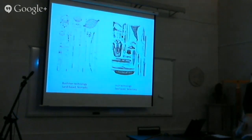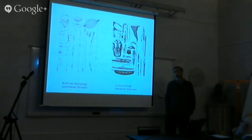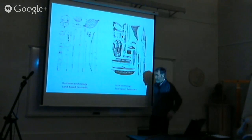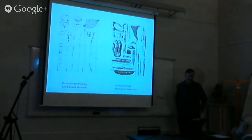Here it's not to talk about stone tools as much as it is to simply contrast two different technologies so that we can ask the question, what produces variation in hunter-gatherer technology? Because there is enormous variation. This is a Bushman technology.